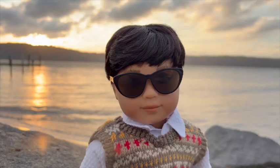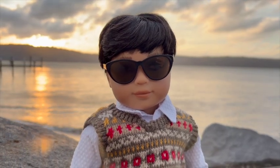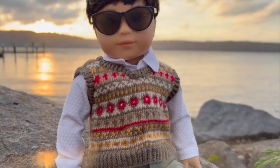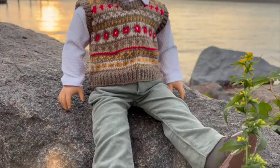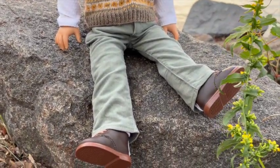So anyway, just to repeat myself, this is my Truly Me number 75. He's wearing off-brand glasses. And Wanda at Happy Threads Girl Company on Etsy made his vest. The shirt is off-brand. The pants I think are American Girl pants. I have no idea what outfit they go to. And his cute little brown boots are American Girl brand.